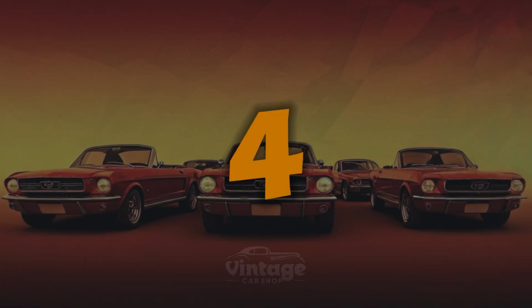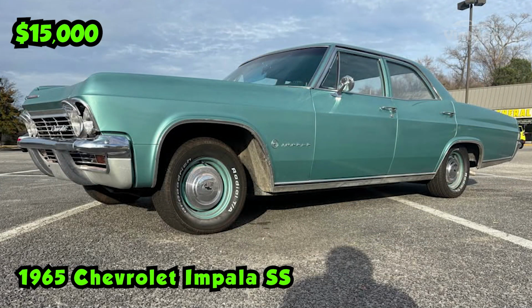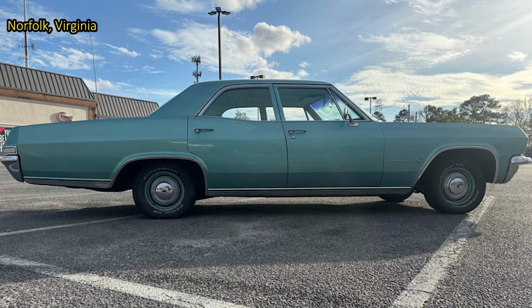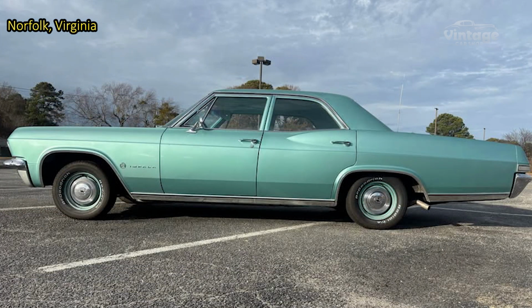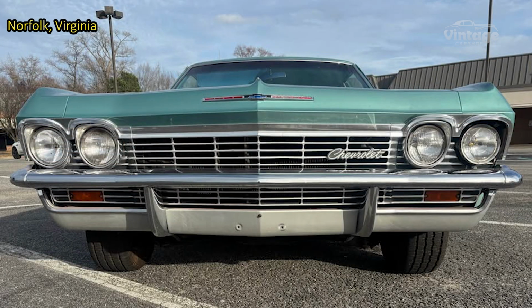Number 4. The 1965 Chevrolet Impala SS, priced at $15,000. Located in Norfolk, Virginia. This all-original Impala SS features a 230 V6 engine and a manual 3-on-the-tree transmission. It has been driven around 86,000 miles and is in great condition with no rust. Everything works like it did from the factory. The owner has too many cars, so this one must go. No trades.